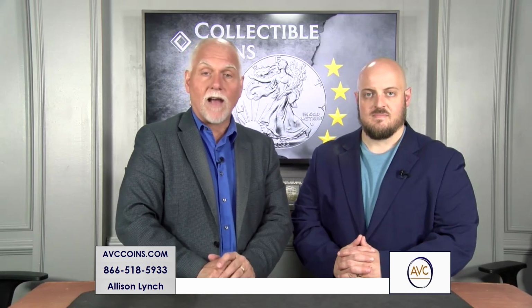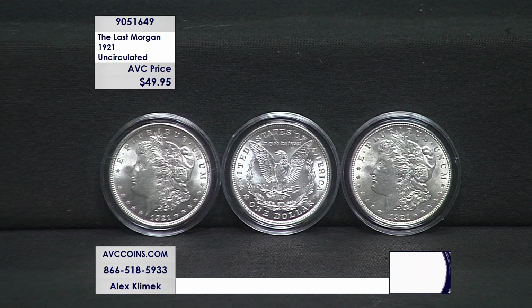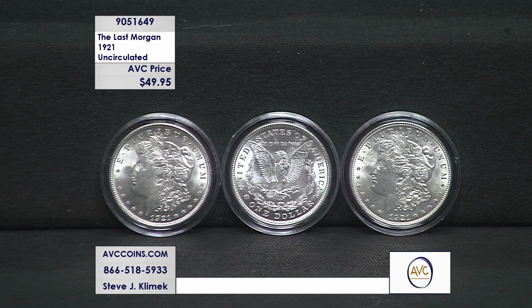All right, everybody, are you ready for a silver dollar deal? Not any silver dollar deal, the Silver Eagle, the Eisenhower. We're going back over 100 years ago to the last of the Morgan dollars. That would be 1921. But the most important thing tonight you got to look at is our price. This is the 1921 Philadelphia Morgan dollar in beautiful, uncirculated condition, despite being well over 100 years old.